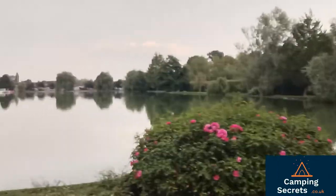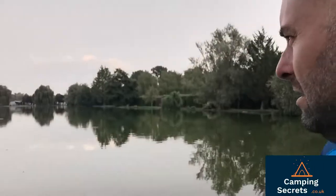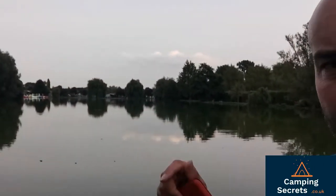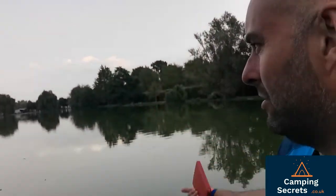But the landscape on offer, I mean, just look at this. This lake, you know, I'm filming at 7 p.m. now, probably 7:30. In the daytime, all those flamingos over there in the distance, flamingo boats, I've heard it all now, sailing around on the lake, and I'll try and get some footage of that.